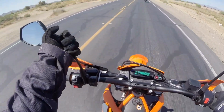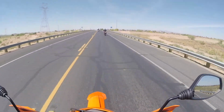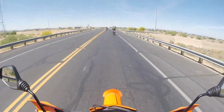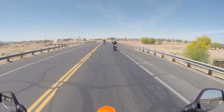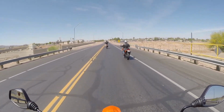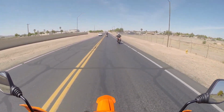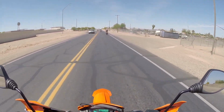Map number 2, just all the power's instantly delivered. Map number 1, you've got this rollout that happens as you start to get into the throttle. Dude, if you were in some really choppy stuff, or if you were a new rider or experiencing a new type of terrain, I could see where that map number 1 would be very beneficial.